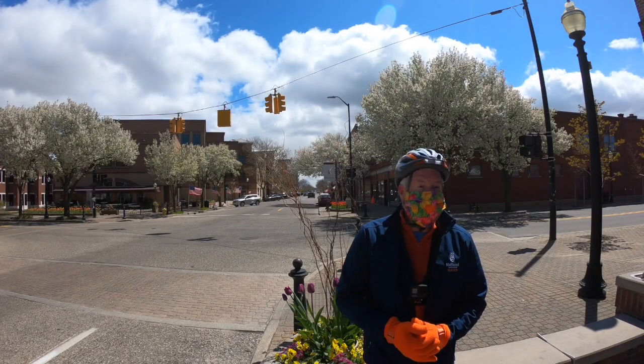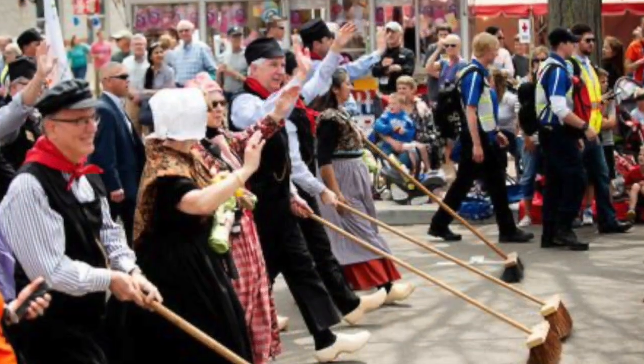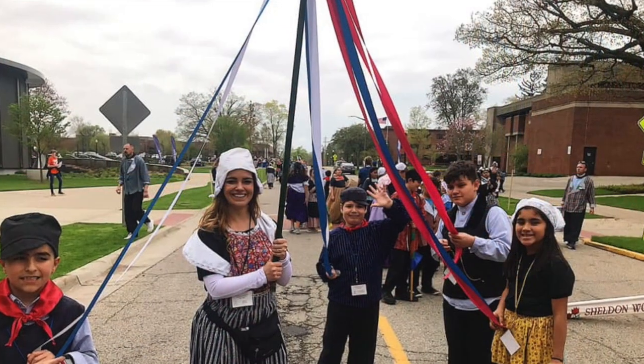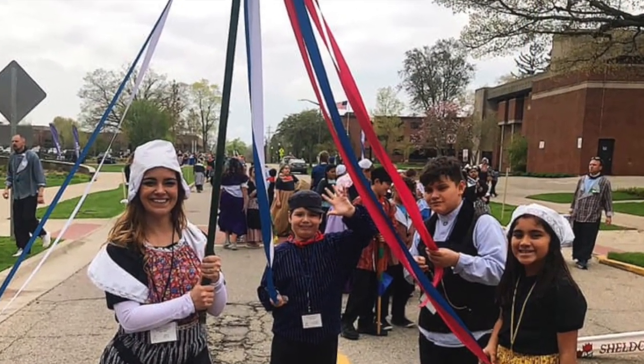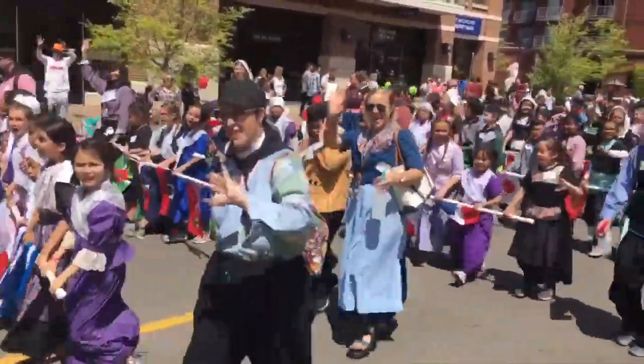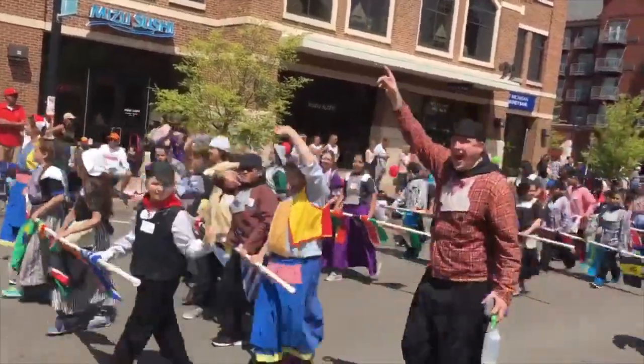On 8th Street. This is the main street of Holland. This is where the 3 parades happen during the festival. We have the Wednesday parade, which is the street scrubbing parade. Thursday is the children's parade, the Kinderparade, and that's where we have all of the elementary students from the area schools come and march through the parade. Tens of thousands of elementary school students.